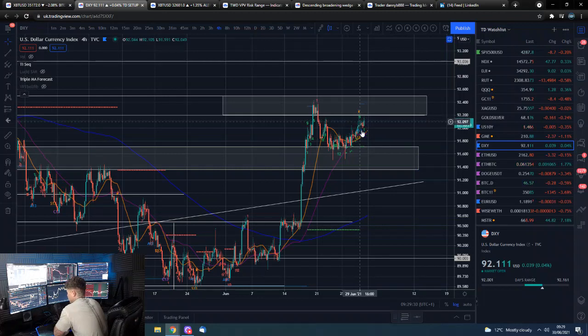So we are looking to get rejected anywhere around this zone, but it is okay that we are in this zone. We're moving up a little bit. It is nothing really to worry about. We're in this range, but if we do take this horizontal, this resistance out, then we are potentially going to be in trouble. But like I said, I expect us to get rejected.